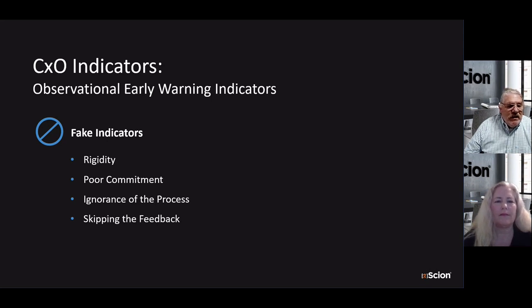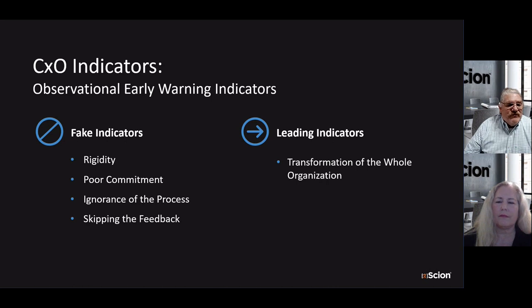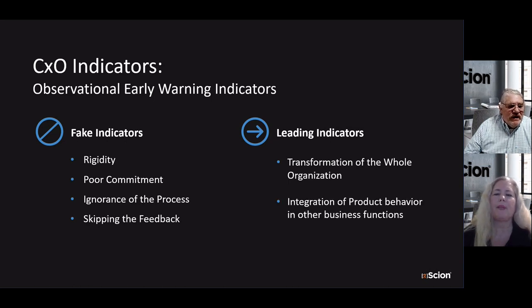So, some leading indicators that the C suite should be aware of: the organization as a whole should be transforming. So, again, if IT is doing it, HR should be doing it, marketing should be doing it, everybody should be involved. Now, there are different approaches that we use with those areas of the business, but agility as a whole can be rolled out with the organization. And it not only makes it a common language, but it ensures everybody's on the same mission. When we look at the product behaviors and how things are being cultivated in other business functions, we want to make sure that all of those things across the organization are being integrated and planned. So again, agility as a whole needs to be the mission of the organization.